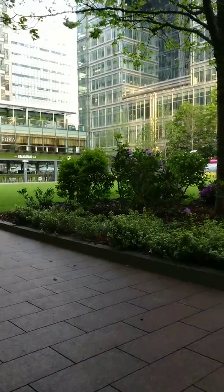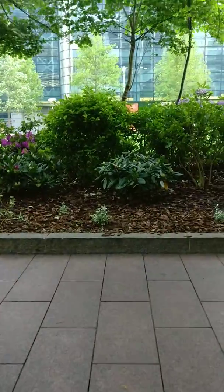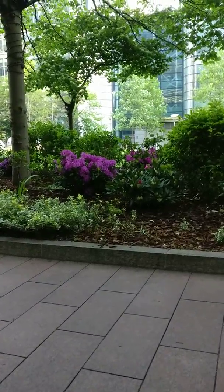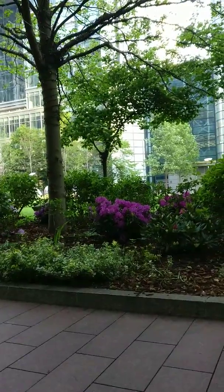A nice spot in the park, Canary Wharf. There's that Mexican place. Right, this morning there's going to be our two little things. One, as you noticed in the garden, it's slightly overgrown, with a nettle. Well, nettles aren't just weeds.